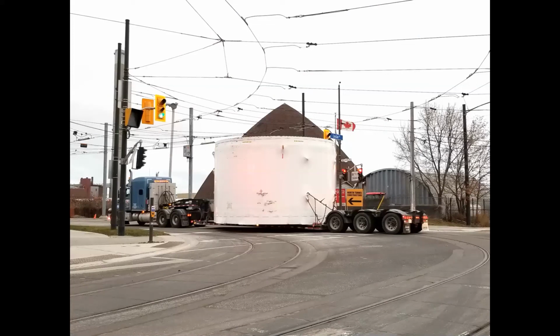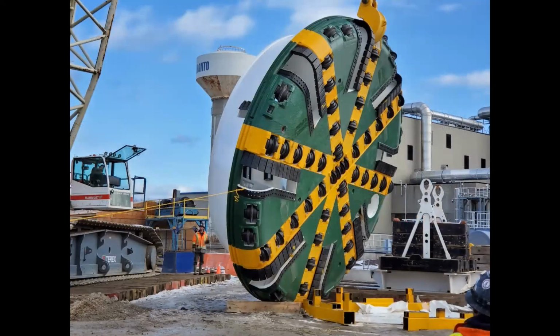Of course, we've got streetcars everywhere, and those wires are not super high up, and these pieces are huge. So very careful coordination needed to be done to make sure that every single piece got to site safely without impacting anyone or anything. Thank goodness. Of course, once everything got delivered to site, it needed to be unwrapped and assembled in the starter and tail tunnel. And this image gives you an idea of what the cutter head looked like as it was being lifted vertical.